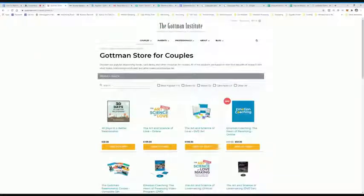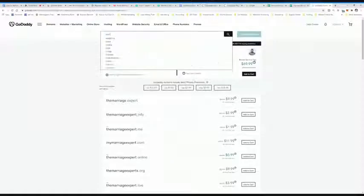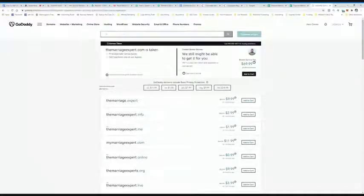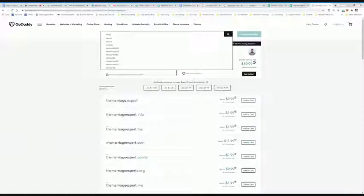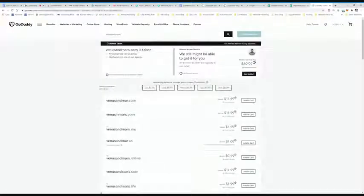We've got Gottman's Institute, a research-based approach to relationships, Woman's Day, maybe like men. Let's see. Maybe Venus, Venus and Mars, right? Men are from Mars, women are from Venus. VenusandMars.com. It's kind of a cool name. VenusInMars.com. Maybe Venus versus Mars. Mars versus Venus is taken.